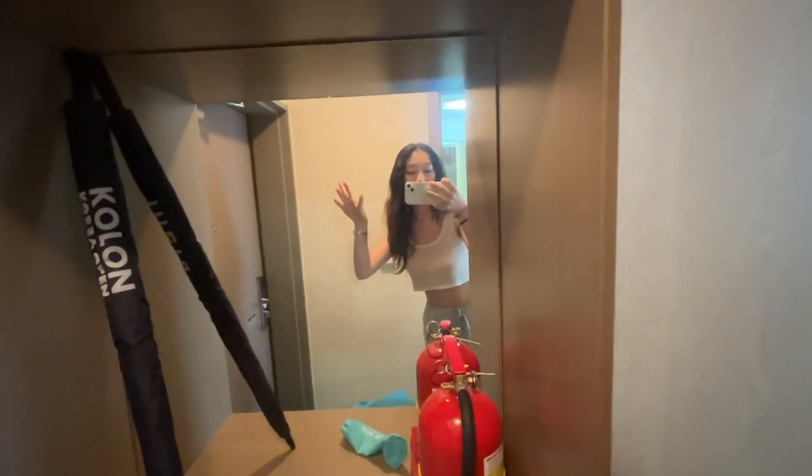So when you walk in, there's a mirror here, and this is the door. But there's a mirror here, a closet space here. There's a bathroom in here.